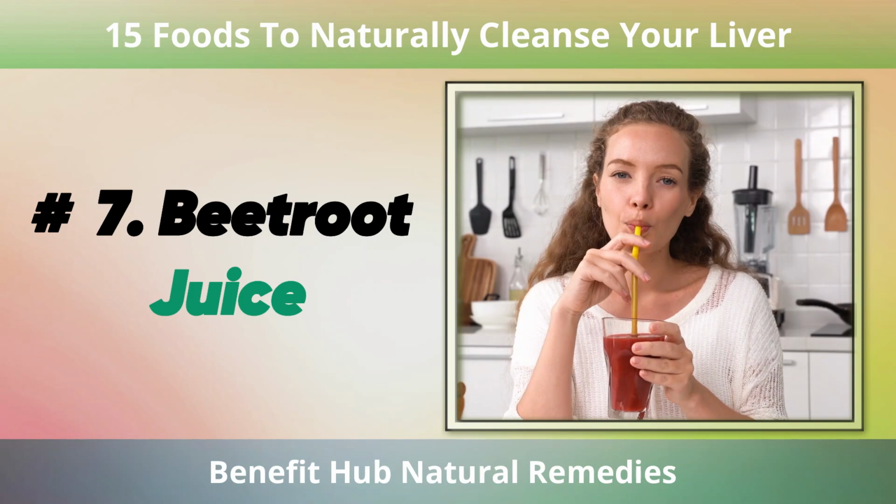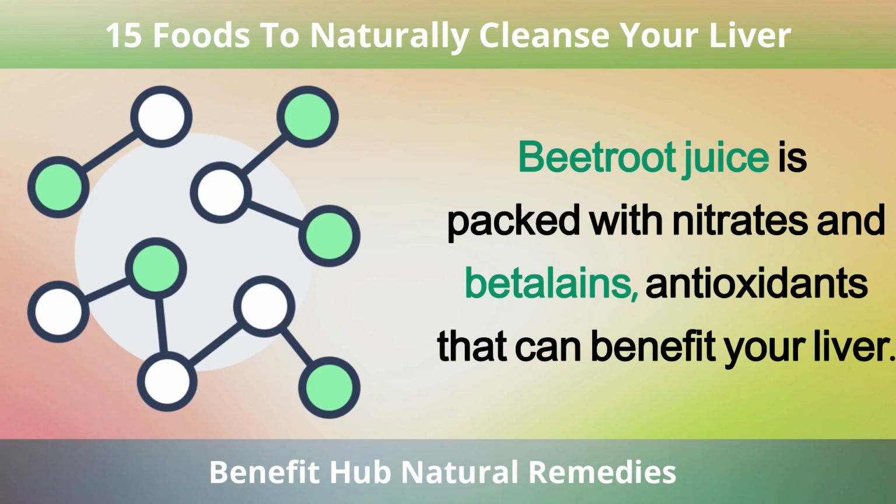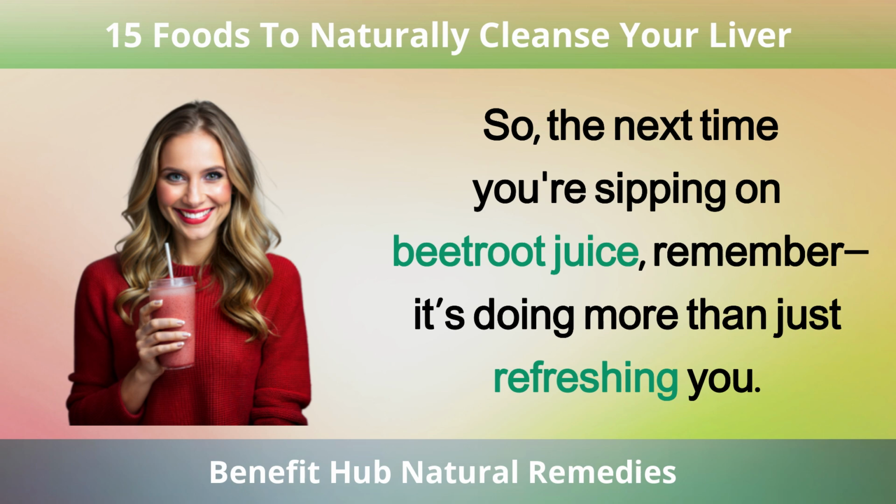Number 7. Beetroot Juice. Beetroot juice is packed with nitrates and betalains, antioxidants that can benefit your liver. Studies in animals have shown that beet juice can help reduce oxidative damage and inflammation in the liver. So the next time you're sipping on beetroot juice, remember, it's doing more than just refreshing you.